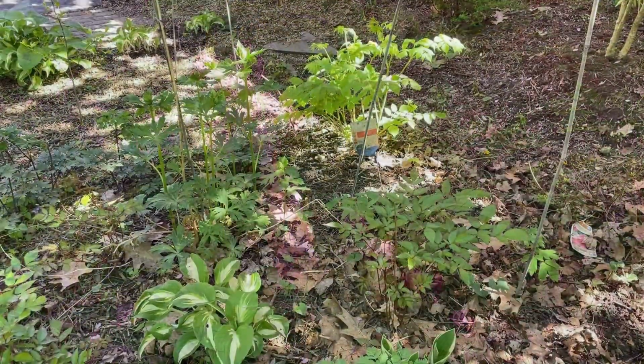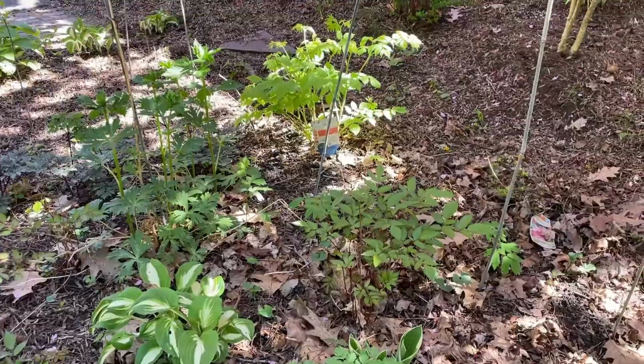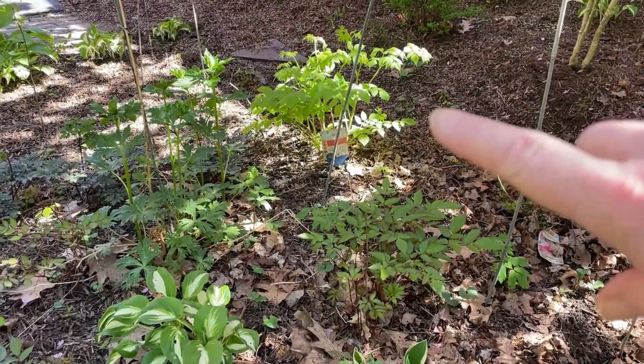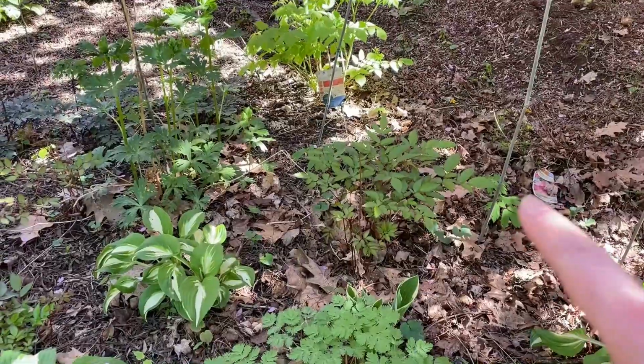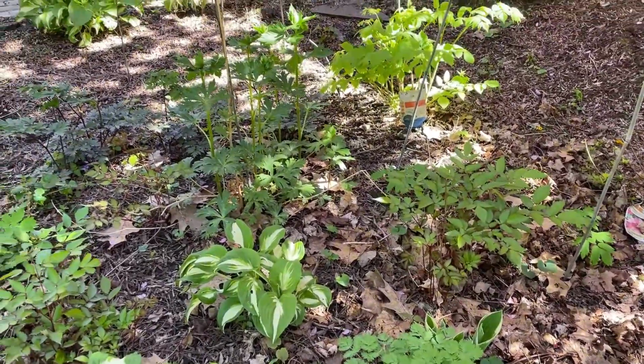And then over to the right of that a little bit are some more shade beauties. There's some astilbe in here. There's goat's beard, and then I have some cohosh in there, some blue and black cohosh. I've got these sticks there. They're sort of trying to mark where the cohosh is so I don't step on it or walk on it.